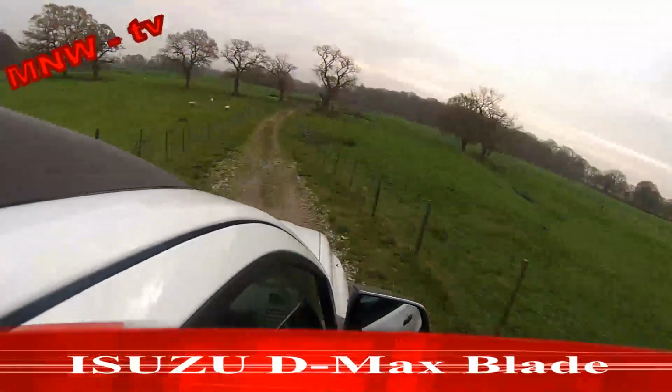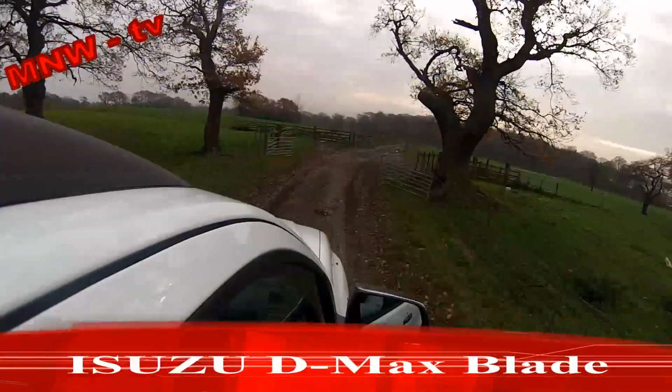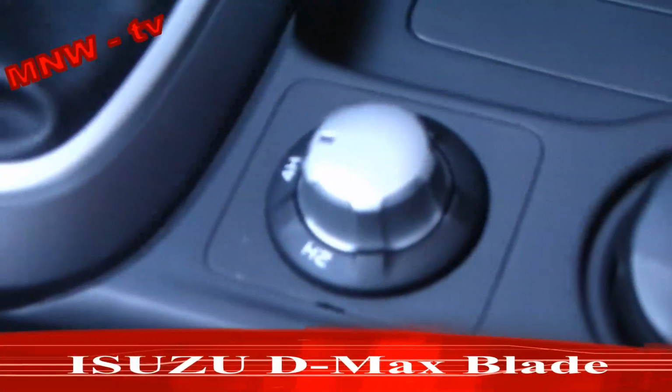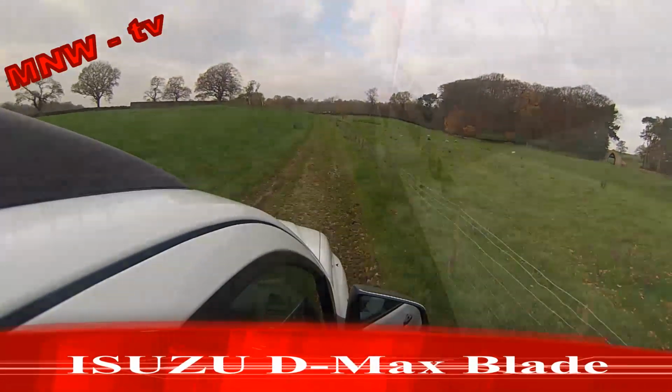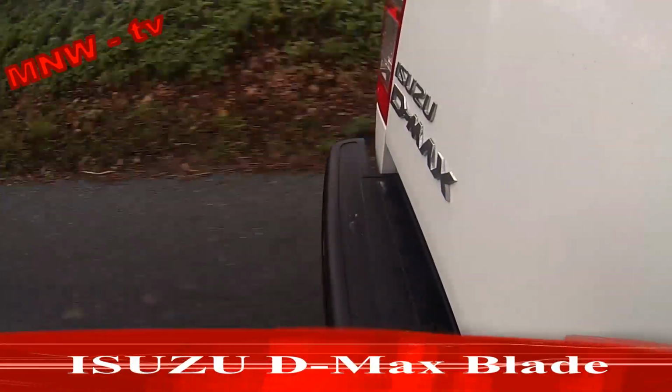Mated to a 6-speed gearbox and an electronic transfer gearbox, which means you select from 2-wheel drive to 4-wheel drive and 4-wheel drive low by turning the knob just down here behind the gear lever. You have 163 horsepower on tap and 400 newton meters of torque.